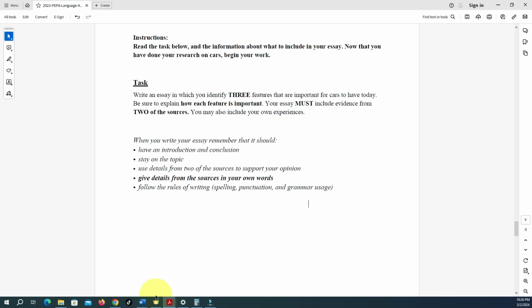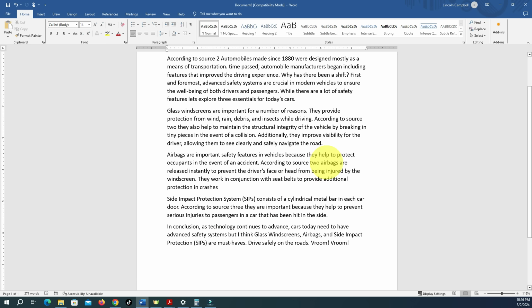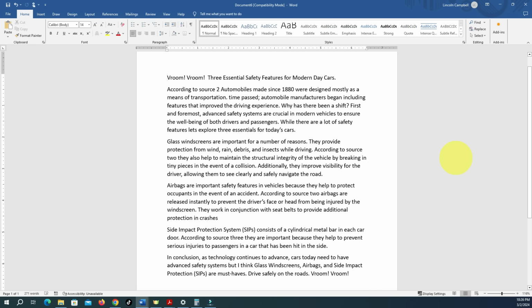Now, what I've done is to actually write an essay, right? That I'm going to share with you. Okay, I think this is it. So here's my essay, and you're trying to make your essay creative. So what I did for my introduction is to try to be a little creative. You know that cars go vroom vroom. So when my readers are reading, they get something that reminds them of a car. So I started my essay introduction as vroom vroom, 3 essential safety features for modern day cars. And it's very important that we punctuate. So vroom, vroom.